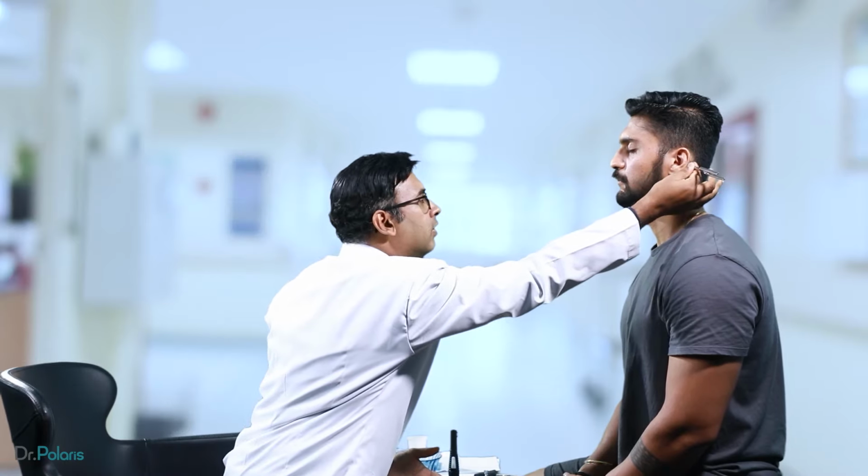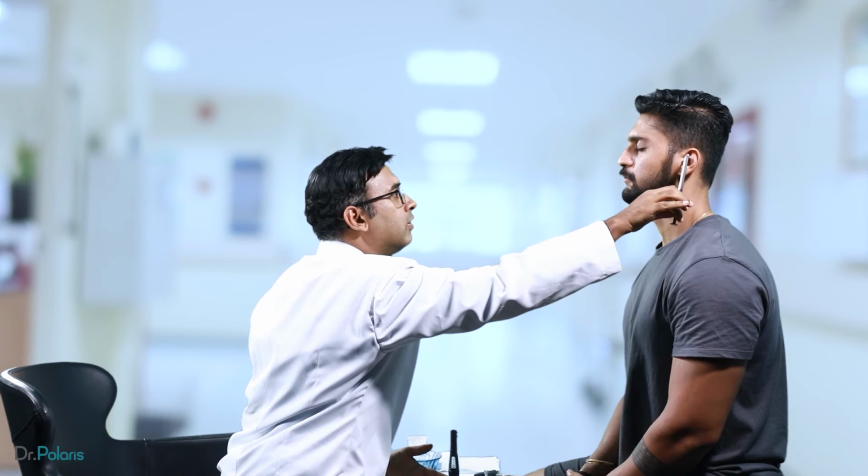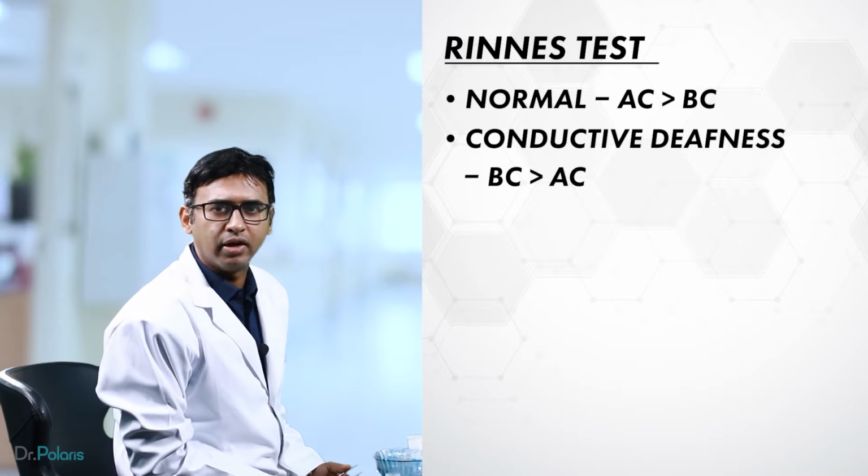I'm going to use this tuning fork and place it on the back of your ear. If you can appreciate vibration, please tell me. When you stop appreciating the vibration, please let me know. You're going to have to close your eyes for this. Can you make out the vibration? Yes. Has it stopped? Yes. Can you hear? Yes. In conductive deafness, bone conduction will be better than air conduction.